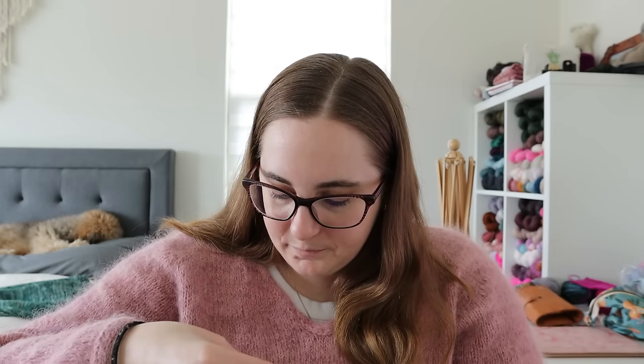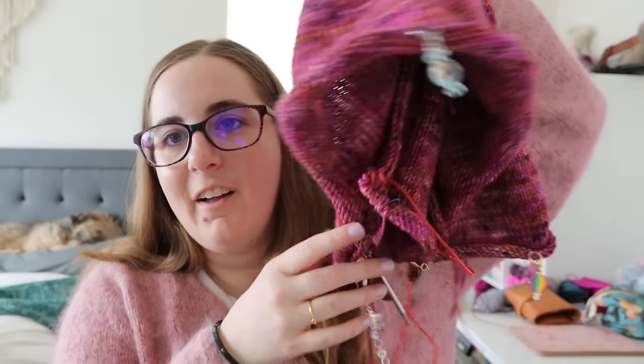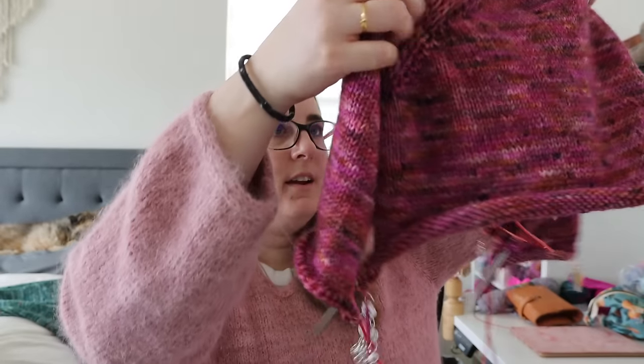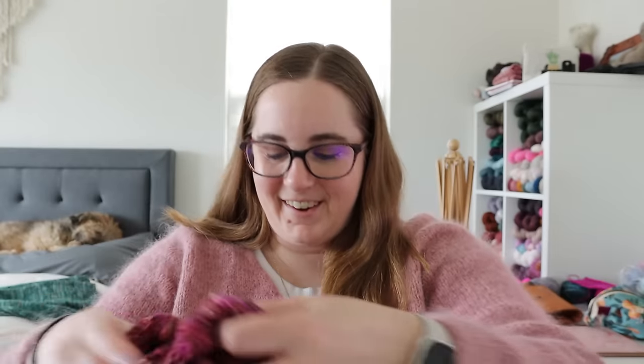Okay, and then I'm moving my candy for the back panel down here. At some point when we join everything in the round, I'll probably just move to one progress keeper, but right now we've got all three. So again, that's my progress on my KAL cardigan.